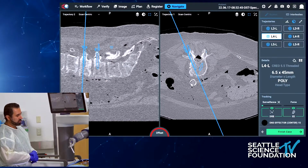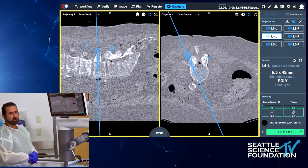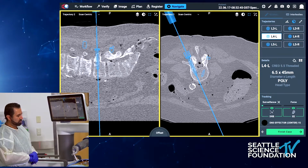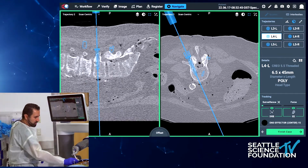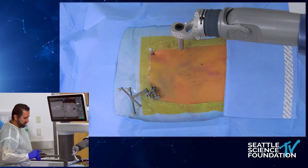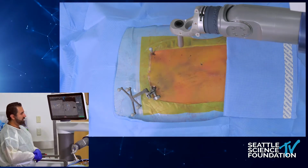So this again, it's basically an assistive arm for guidance. It's a guidance-based arm with an accurate trajectory. And again, I'm able to kind of mark it out. We'll just do L5 as well in case there's time. But these have been pre-planned screws. And as you saw previously, I'm able to change the trajectory of the screw as I need to.